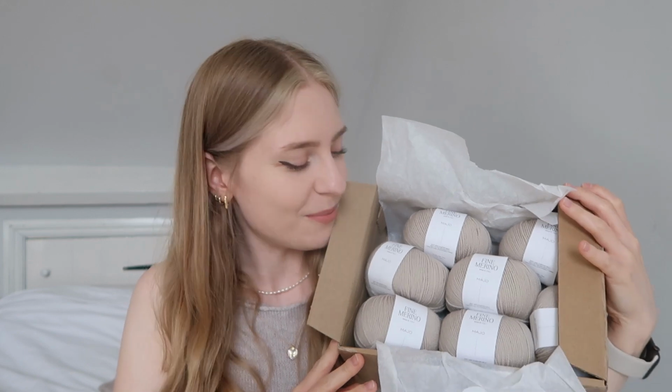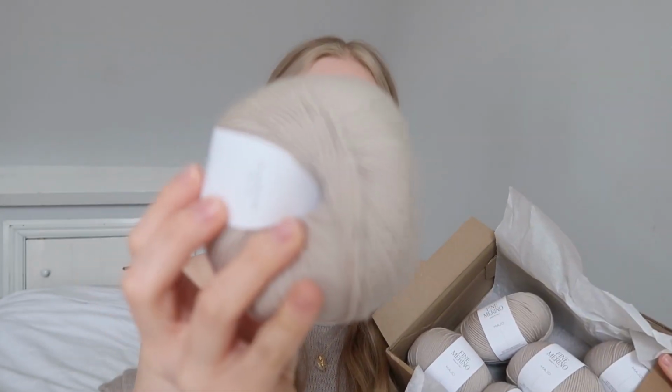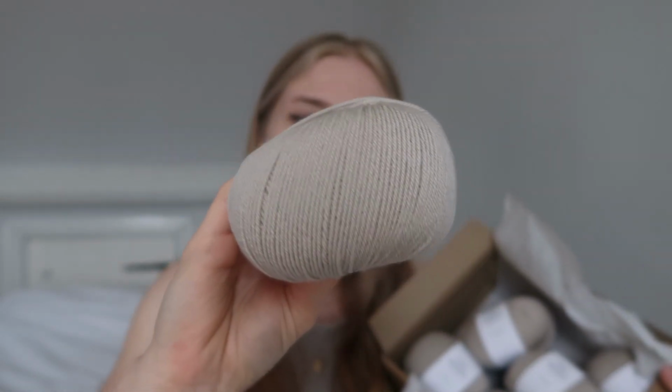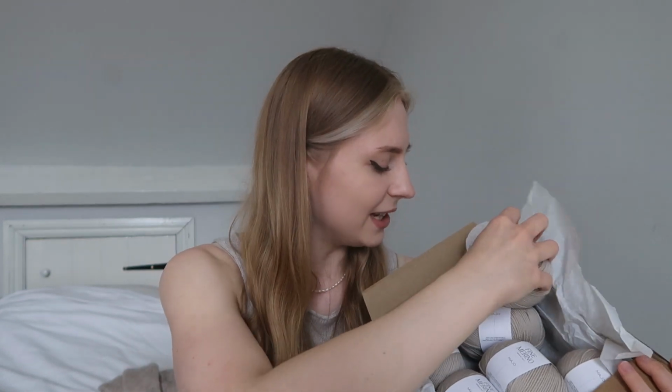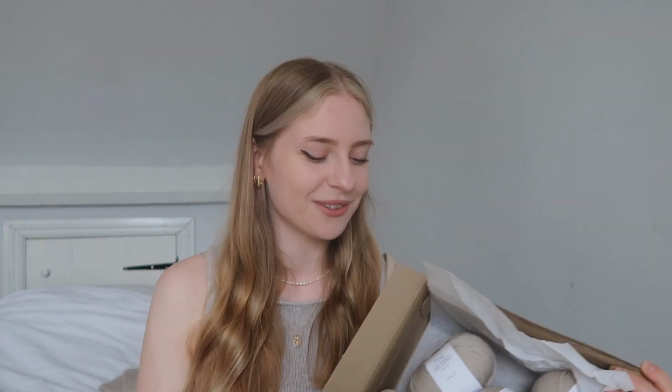My final yarn acquisition is this beautiful yarn from Majo Garn. It's the fine merino in the colour sand. It's this really pretty beige, greyish colour, which is a very me colour at the moment. I'm really obsessed with these types of shades. I think it will look really pretty.